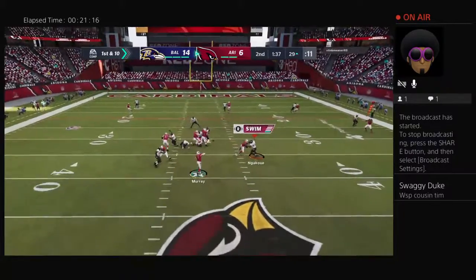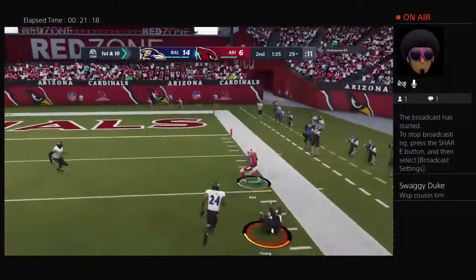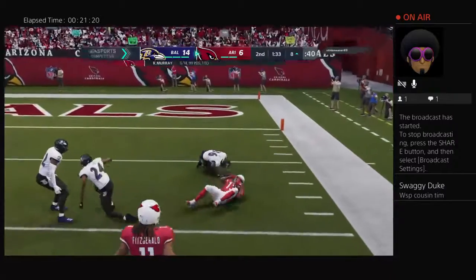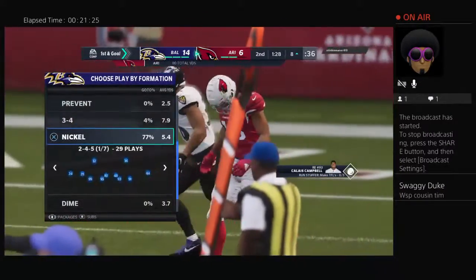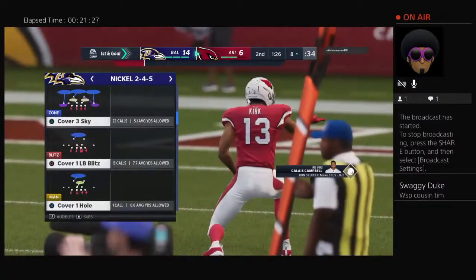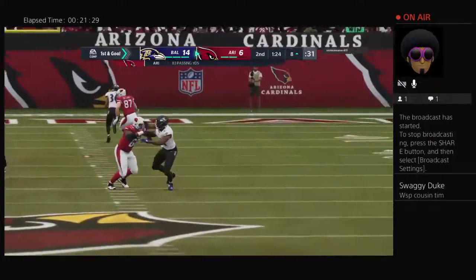After the turnover, here's Murray. That's going to be caught by Kirk. And he's brought down, but not before he reaches the 8-yard line. A good pickup there, 21 yards. The 8-yard line.